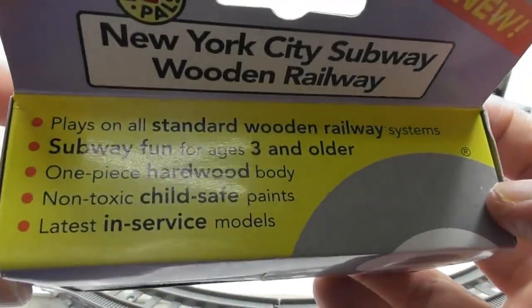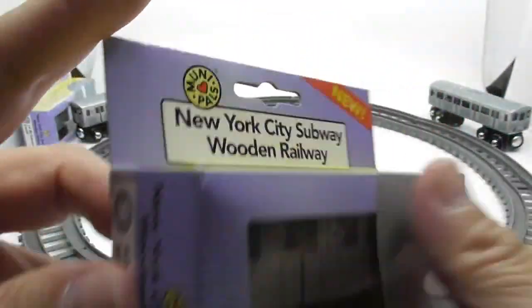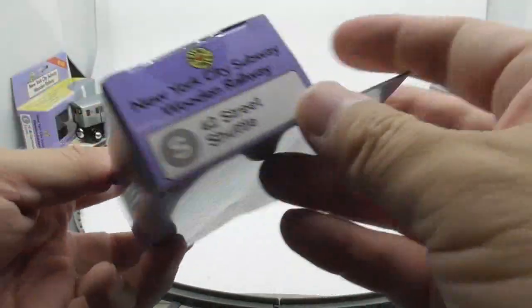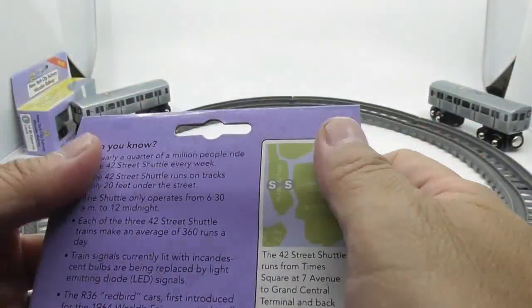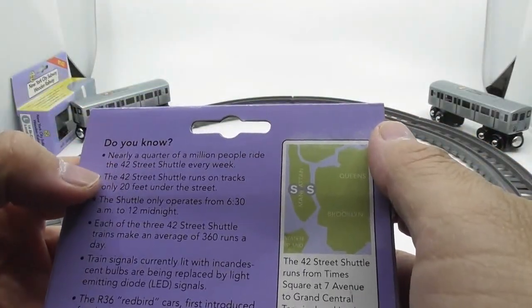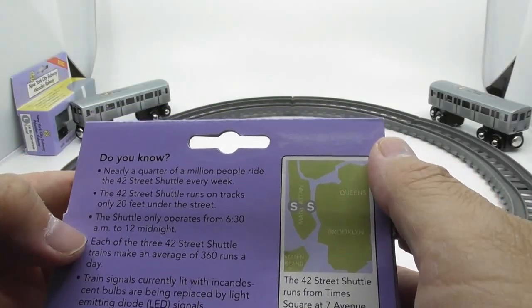The 42nd Street Shuttle is a New York City subway shuttle train service that operates in Manhattan. The shuttle is sometimes referred to as the Grand Central/Times Square Shuttle, since these are the only two stations it serves. The shuttle runs at all times except late nights, with trains running on two tracks underneath 42nd Street between Times Square and Grand Central.